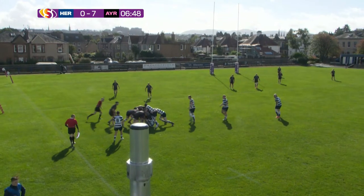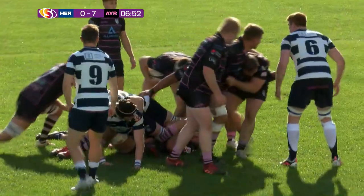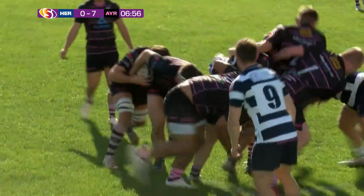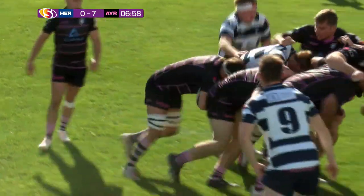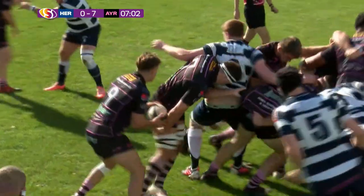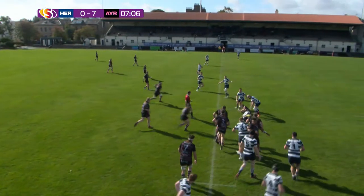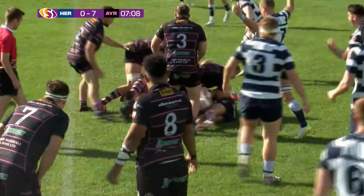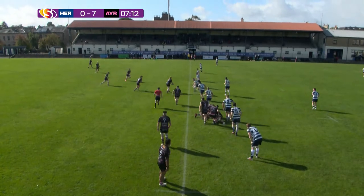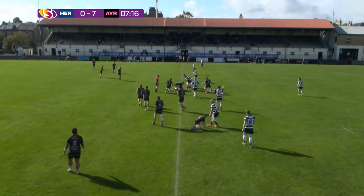First throw of the day. They're on the rumble already. Part of their well-rehearsed game plan. Sniping run by Cam Jones. Slightly loose at the back, but tidied up by the hooker, James Malcolm, again.